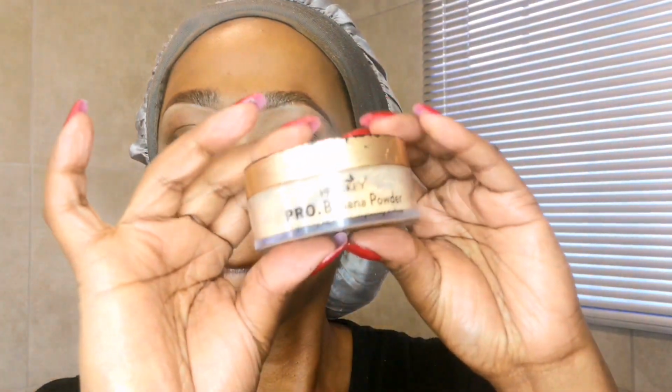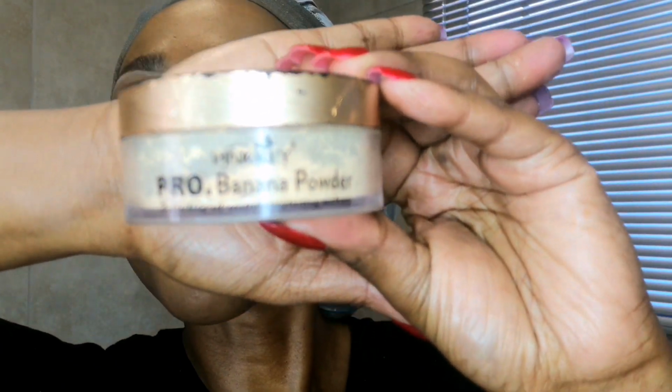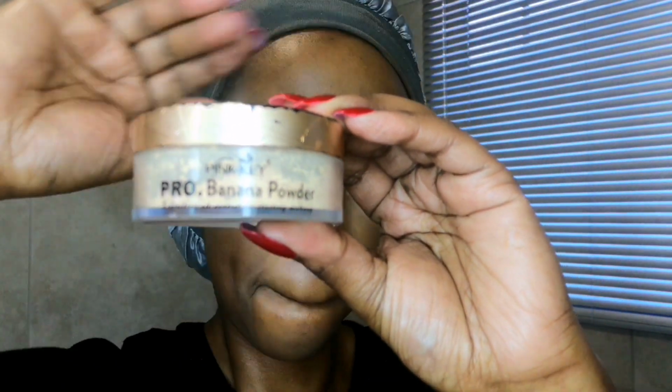All right, and now it is time for me to go in with that baking powder. I use a banana baking powder because I just feel like this works better for me in terms of highlighting. It makes me get that proper effect of the highlight. So I'm gonna let it bake for a bit, and yeah.